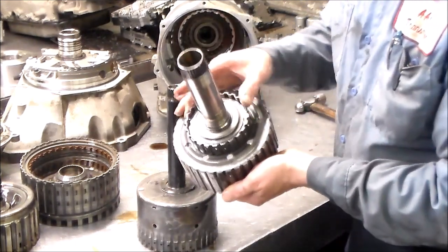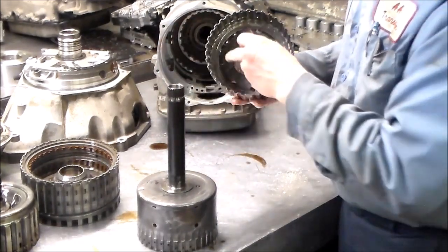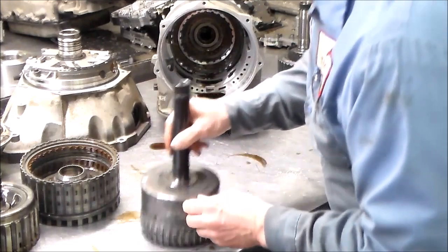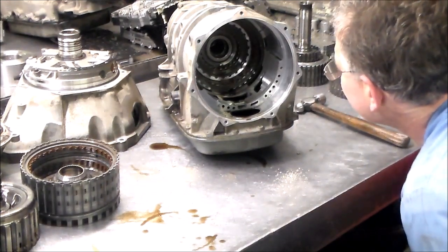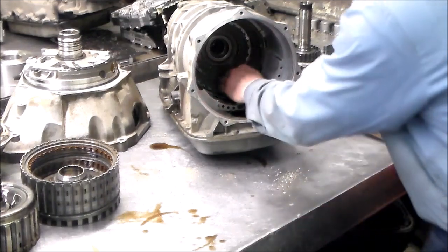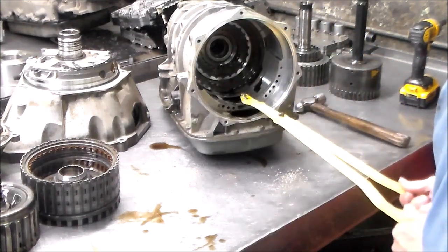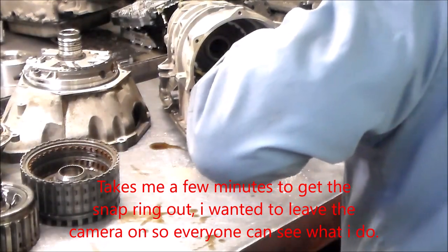Okay, you got another spray here. And then we have the washers. I get the TransTech kit, and these washers actually come in the kit. This snap ring here. Let's see how easy that's going to come out. And behind that is the overdrive and intermediate clutches. Let's see how easy this will come out, which usually it's never easy.